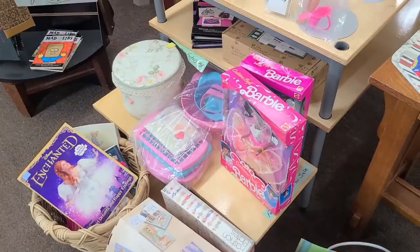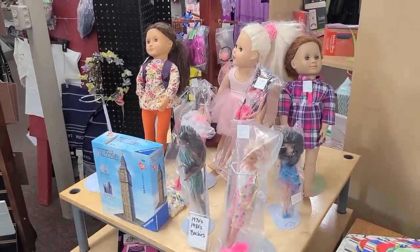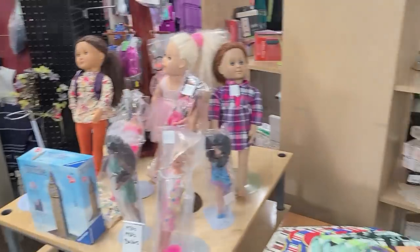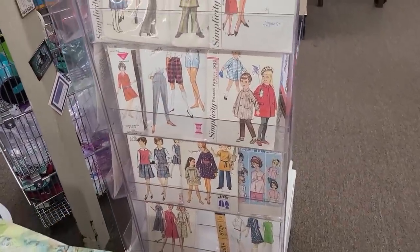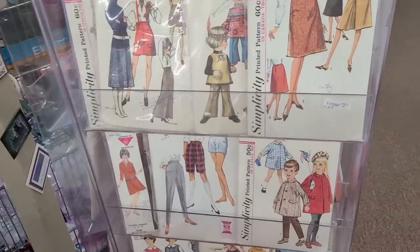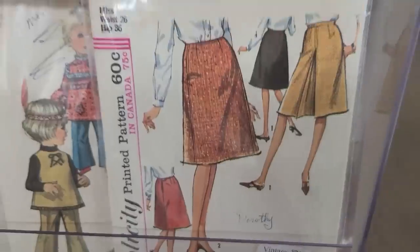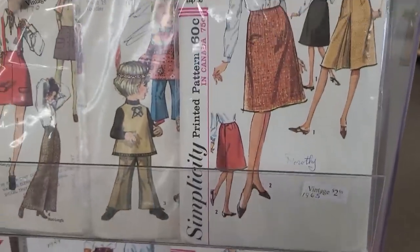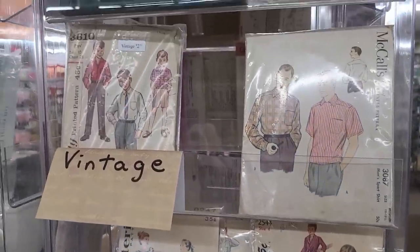Lots of Barbie doll stuff. And other dolls. Look at all these patterns. Old patterns. 1965. Skirts. Well, these are all vintage.